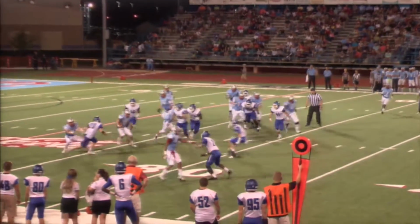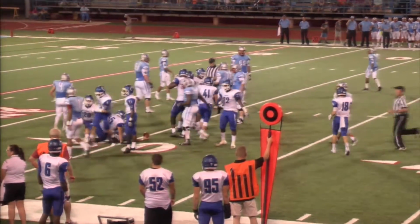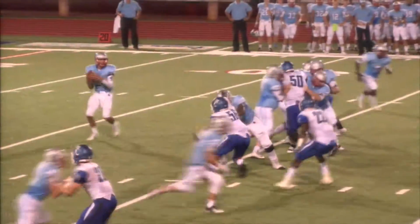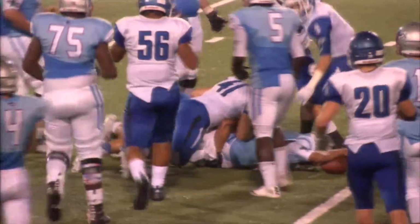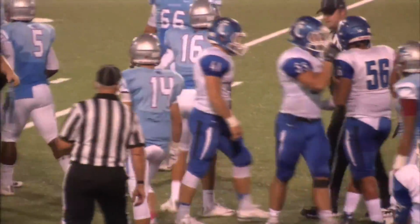Handoff. That's Dixon. Stopped at the 30-yard line. Logan Camp. 3rd down and 2. The goal is to make a stop at the first down marker. It is going to be close. Schmidt.